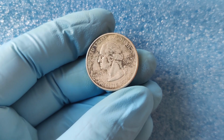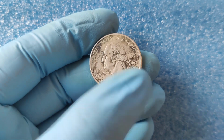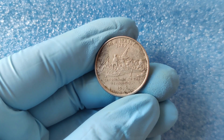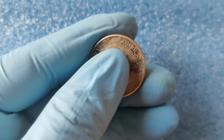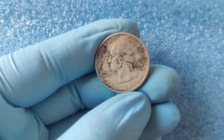In a world where many quarters are simply change for your morning coffee, this one stands out as an incredible treasure. So, what does this mean for you? Well, it's a good reminder to check your change. Most of us don't think twice about the coins we receive, but imagine if that quarter in your pocket is one of these ultra-rare treasures. You could be holding on to a piece of American history that's worth a fortune.